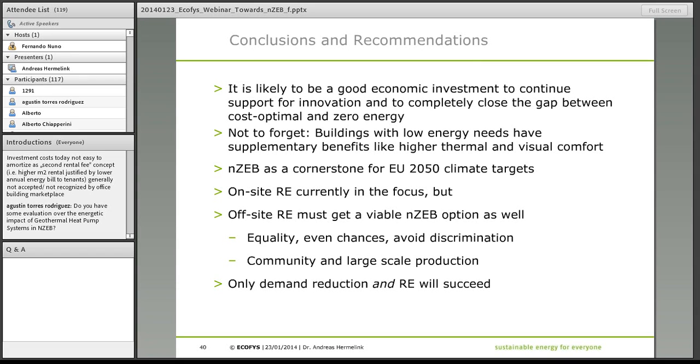The project clearly showed that nearly zero energy buildings, in fact, are the building's cornerstone for the EU 2050 climate targets. Currently, on-site renewable energy is in the focus when discussing nearly zero energy buildings, but we found that in order to get these buildings implemented on a large scale, just focusing on on-site renewable energies won't be enough. Definitely the handling and inclusion of off-site renewables should be dealt with in the balance of nearly zero energy buildings.